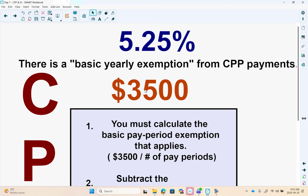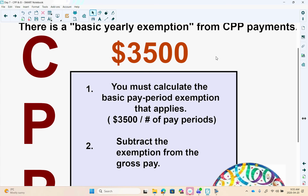So here's the actual calculation. So here's the math behind the CPP. Here's how you figure out what the government is taking off your check and putting into the CPP, the Canada Pension Plan. Your allowable exemption is $3,500. So the first thing we're going to do is we're going to take this number, okay, and that'll be for everyone, and you're going to divide it by the number of checks you receive. So if you get paid weekly, you would take $3,500 and divide it by what? How many checks would you get in a year if you were paid weekly? 52. Wicked.